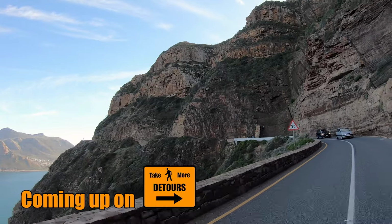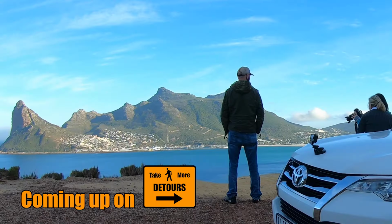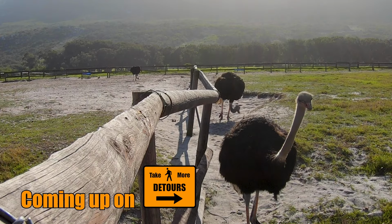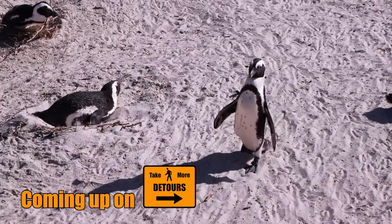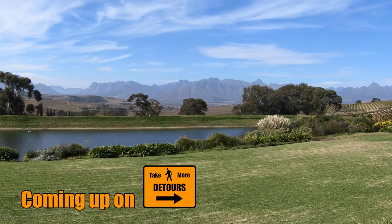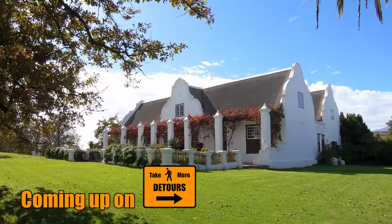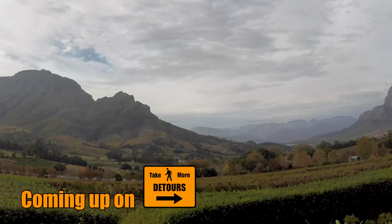Cape Town is stunning. And there are some amazing places to explore just outside the city. You can see nature's powerful beauty around the historic Cape of Good Hope. Get up close and personal with the local wildlife. And sip on a glass of Chardonnay in one of the world's most renowned wine regions. Join us as we check out more of what South Africa has to offer.